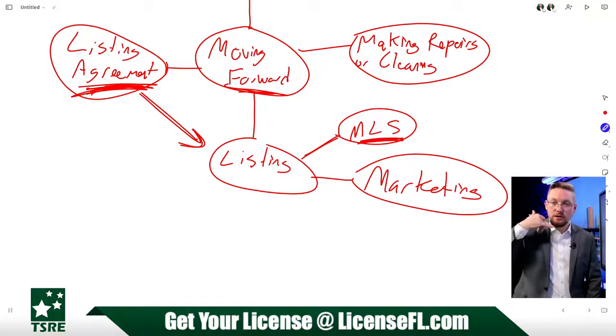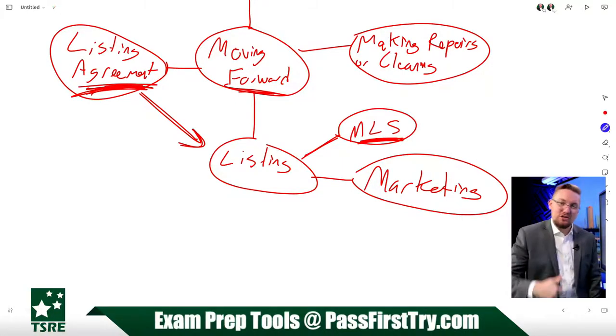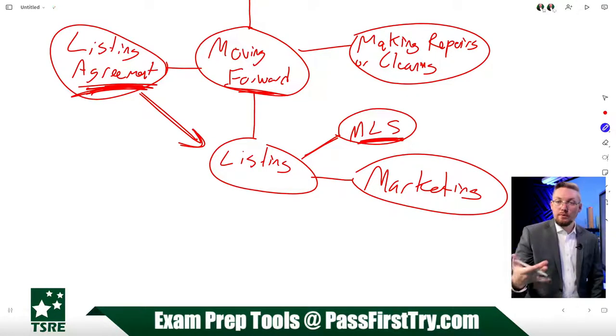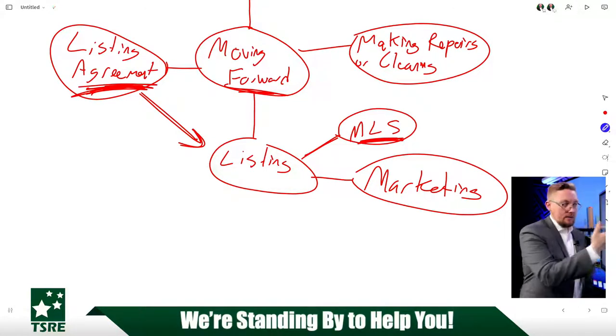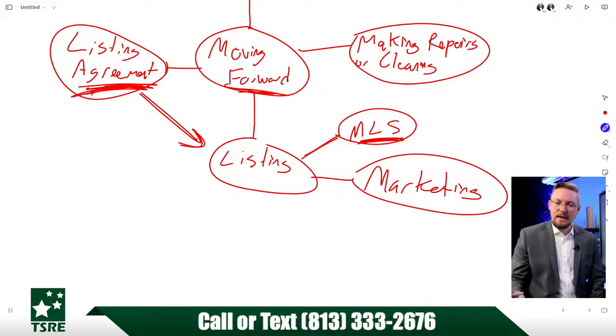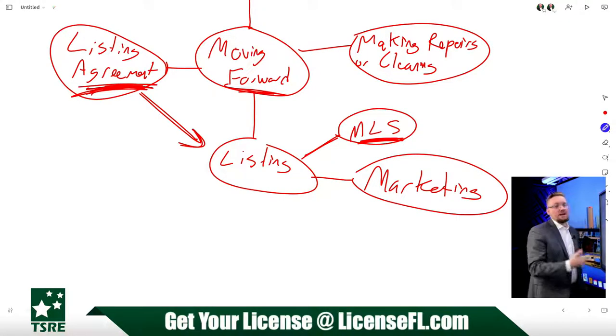So you don't have to make phone calls with every agent saying, hey, do you have a cooperating commission? Every listing in the MLS has a cooperating commission. So if you bring a buyer, that's what you get paid. You can look that up right at the bottom of every listing when you're logged into the MLS. So that's the big part of what the MLS is and why that costs money.